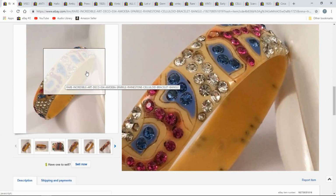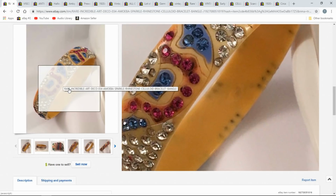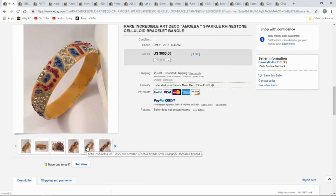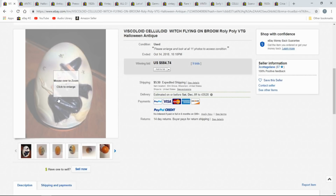So here's another celluloid piece. This is carved, and I would say that's carved by hand. And then somebody's drilled in the holes for the actual rhinestones. $600. So it doesn't matter celluloid or not. It's usually translucent, and you can kind of see the back side where the jewels are, the rhinestones on this one. So anyway, that one's a pretty good one.